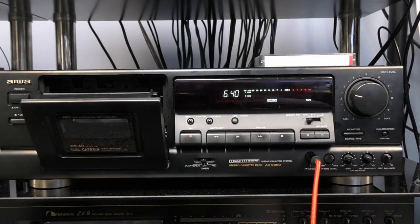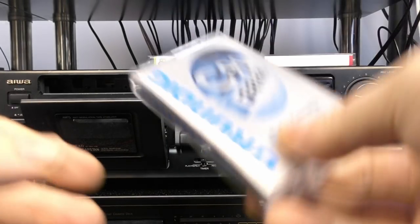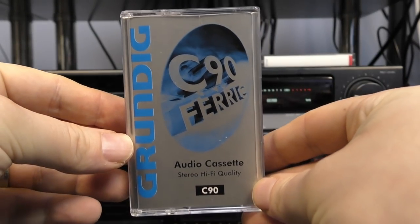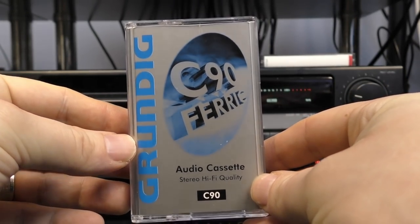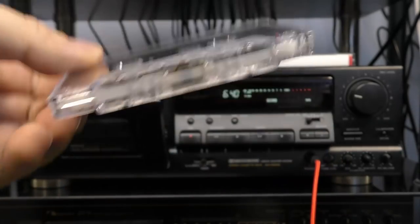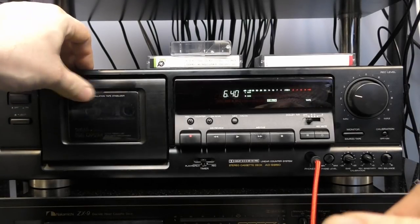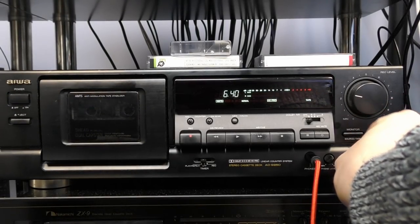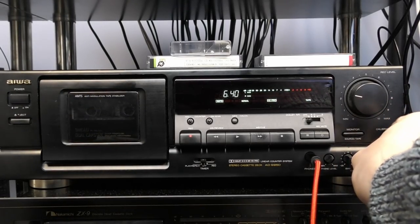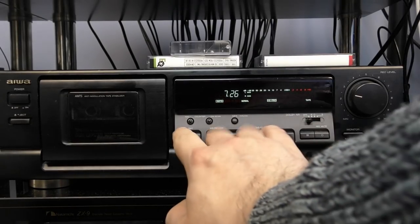Right, next one. Oh yeah, this one. The Grundig Ferric, which doesn't say what it is, and looks like a duplicator tape in a BKB style shell. Let's have a listen to this one. Let's reset this calibration to zero, and let's see if this one will actually calibrate up, shall we? That would be nice.